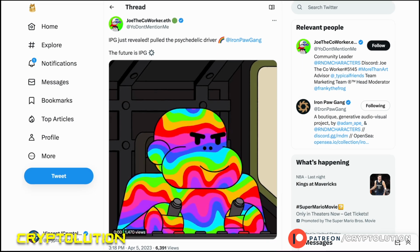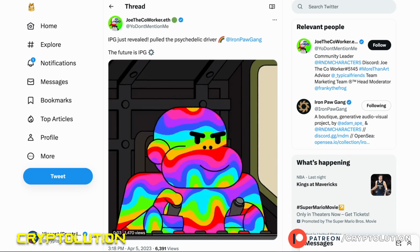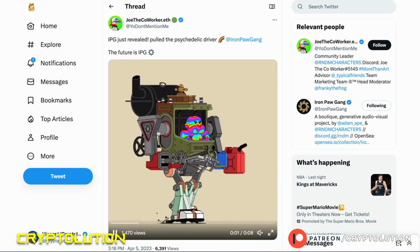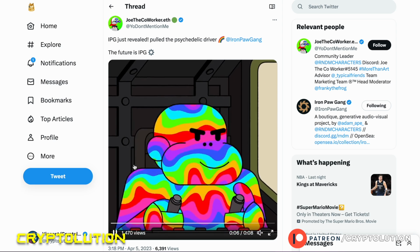Well, let's look at some people who've actually minted and got some amazing traits. So this person got a psychedelic driver. And if you don't know, there are many different traits within this own mech. So it's not just the pilot, but also the arms, the legs.